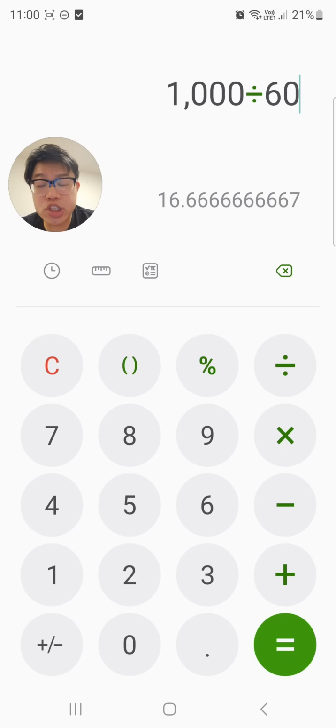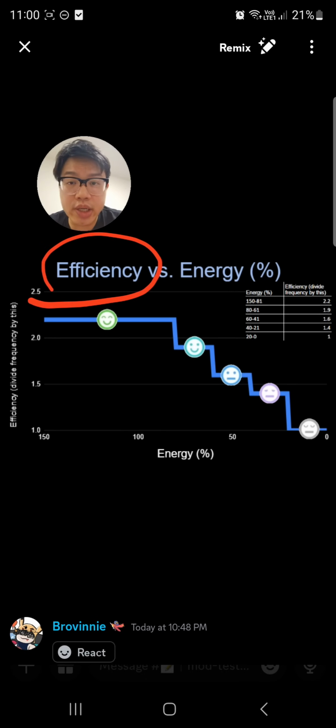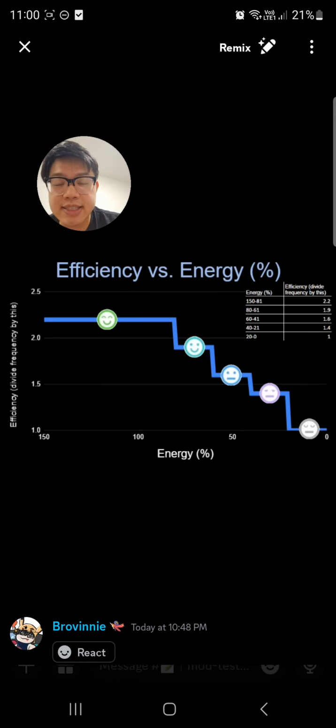But a Pokemon actually reaches its lowest frequency a little bit earlier than that, at about 13 hours. And that's because the efficiency, in other words, how much quicker a Pokemon can farm productions like berries and ingredients if it were at a higher energy level, actually reaches the lowest point at 20% energy. Because the way this works is a step ladder.